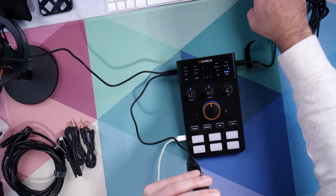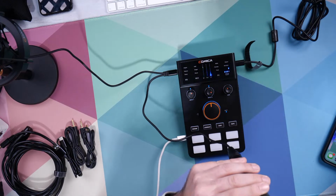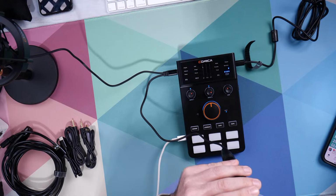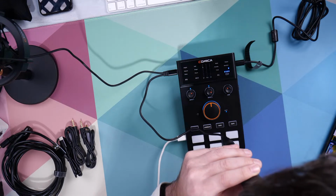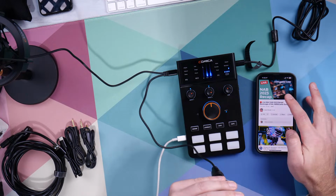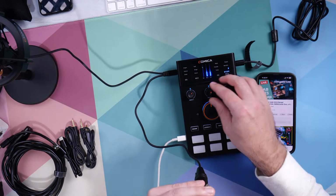Play your YouTube channel audio. Great point. I can go play a YouTube video. So this is from my phone over Bluetooth, and I can adjust the volume of that separately from the microphone.